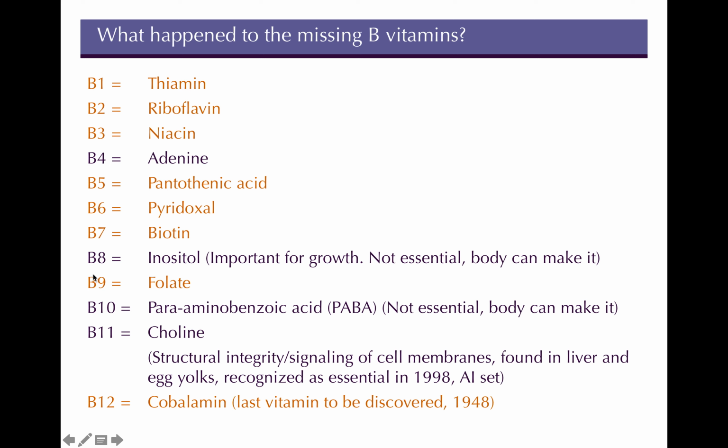Folate is B9 if you're interested, but again, I rarely hear people say B9. And then the last one that was ever discovered is B12, and that was discovered in 1948. So, yeah, about 70 years ago.